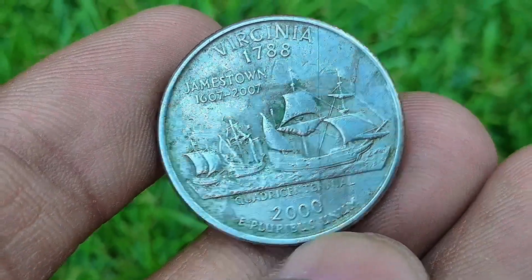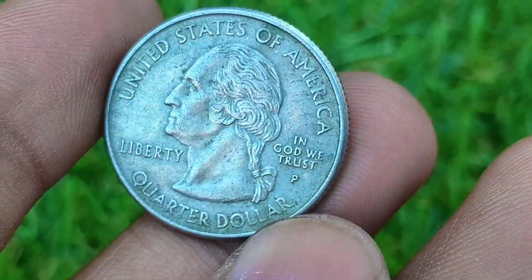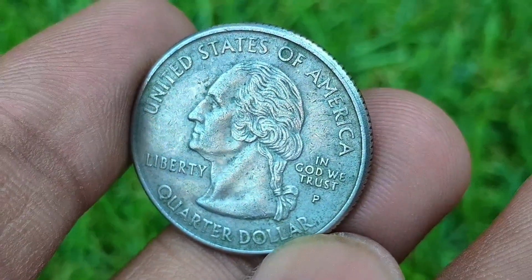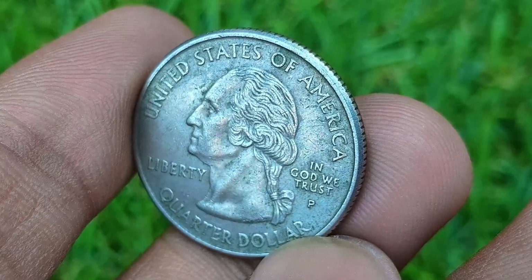Mind-blowing fact: the highest recorded sale of a 2000 P Virginia quarter on a foreign copper planchet surpassed $15,000 in a private sale, making it one of the most valuable modern state quarter errors ever discovered.